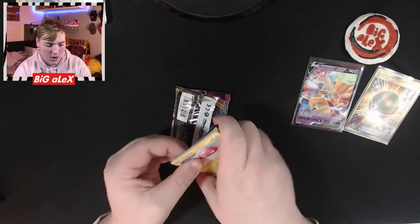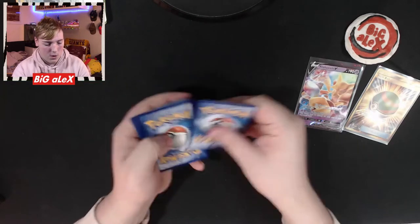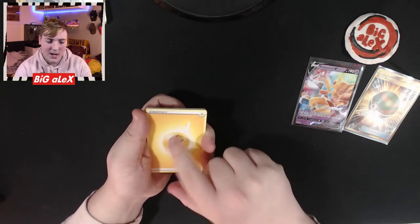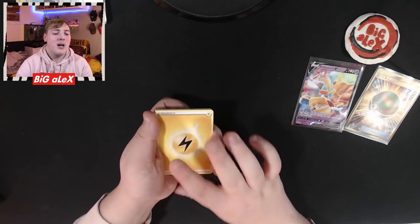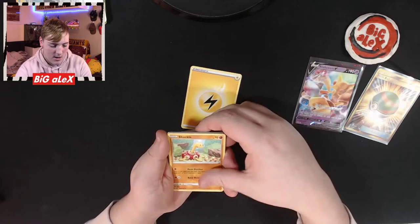Come on. Code card. I'm not going to look at the back of this one. Out the way. Turn them over. 1, 2, 3, 4. I know the code cards tell you whether you've got a good one or not. I'm not looking on this one. Come on. Tap for good luck. Hashtag last pack luck in the comments below. Let's go. Lightning. Shuckle.